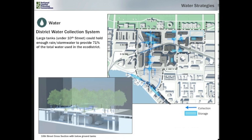Now, we need to study exactly how far out we can actually use that water for, because obviously it gets expensive to run more and more pipes. But certainly with all of the redevelopment and infill that we think is going to happen in this area, we can be using that, keeping water underneath, capturing it, not pumping it down to DC Water and wasting energy, but just keeping it right here and reusing it.